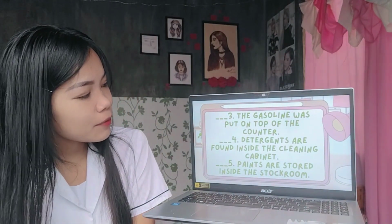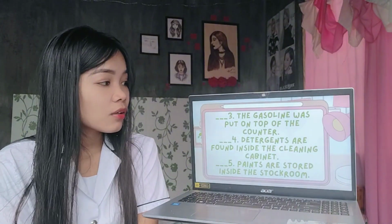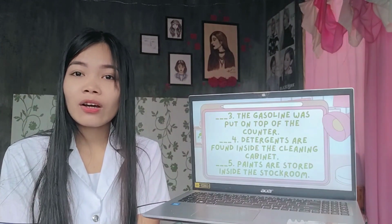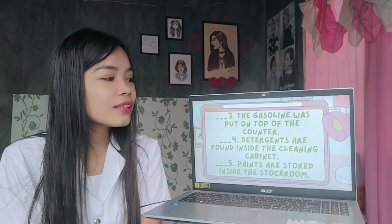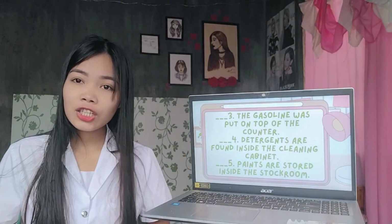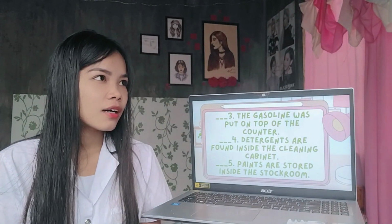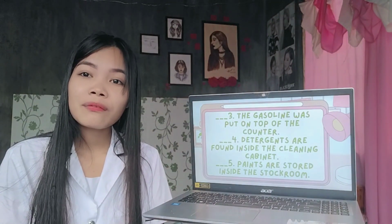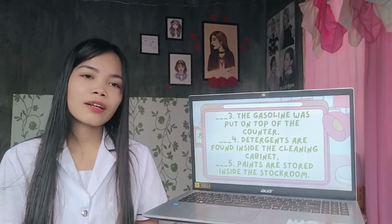So the third one, who wants to answer? Yes. The gasoline was put on top of the counter. So the kitchen counter. Is it correct that you put the gasoline on top of the counter? No, that is very wrong. So you should put the gasoline in, for example, the stock room or in a cabinet that is out of reach of children.